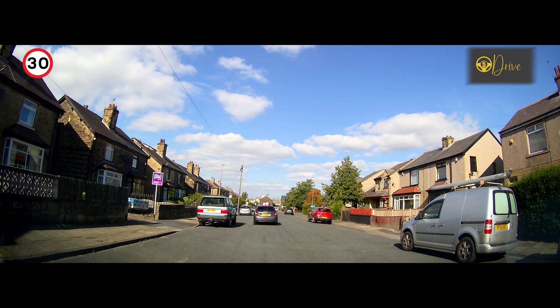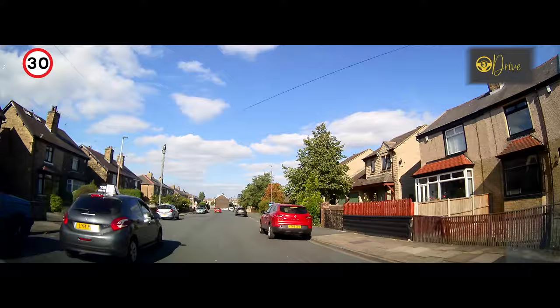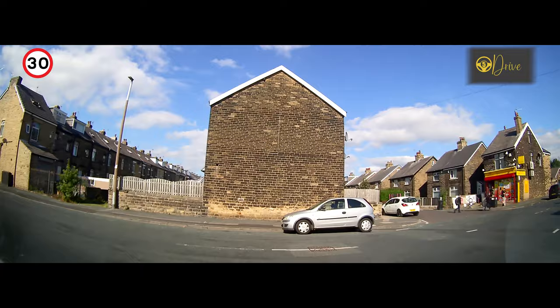Okay, this car was doing reverse parking, so Hubert stopped. When this red car overtakes Hubert, then he realizes he should have continued. If there is space available, make sure you continue to overtake. But if it isn't, then you could always give that learner way. It's going to be turning right at the end of this road.